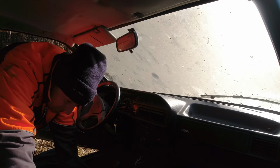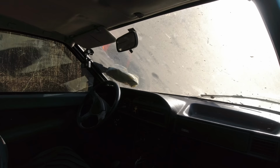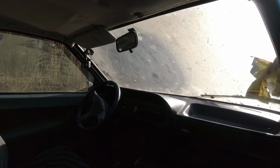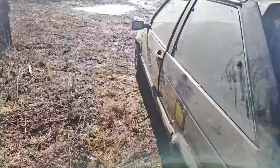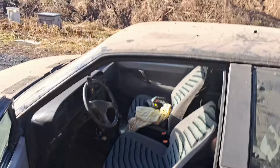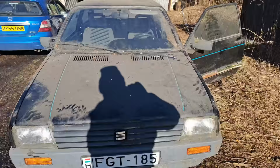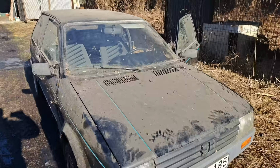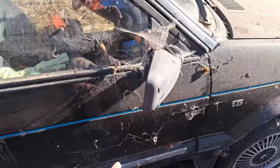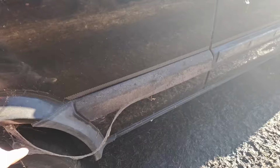There we go. I think it's somebody's pyjama. Wow, this is amazing. Right, there is the pyjama, there is the car, actually out in the light now. Look at this baby. A genuine barn find. Look at the cobwebs on it. Look at all of it. Look at the dirt on it. Fantastic.